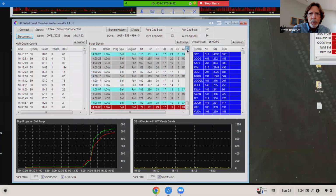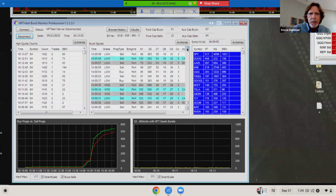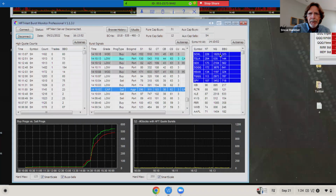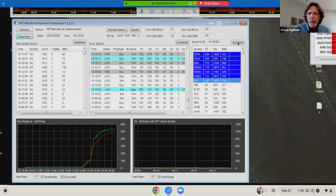And of course, the news comes out and programs run. So you can see initially there were a bunch of sells. So let's find a capper buy program. Would it be 2:30 or something? Here we go. Here's one right here at 2:10. If we click on that and come into this chart over here, these are the symbols that were in it. These are colored if they're over 100 trades for those symbols in that second. And you can see that number goes down to 2 or 1 or 0 that are just quoted.